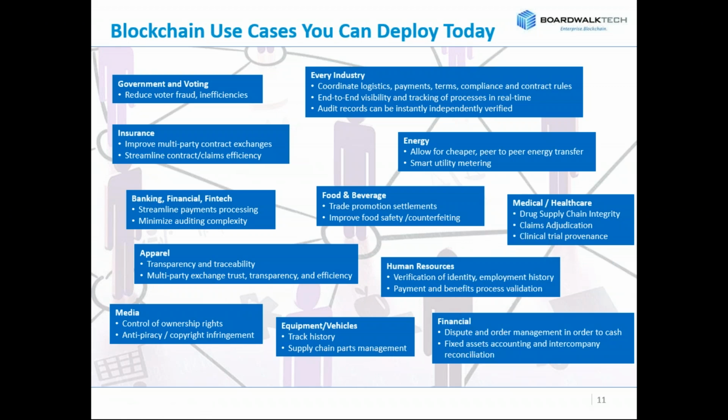And again, this is exchanges back and forth between the companies to say, what are we going to run for promotions this month? And then, hey, how do I get all this to line up so I can understand exactly what the changes are? And the same thing in apparel, for example, very important for transparency and traceability.